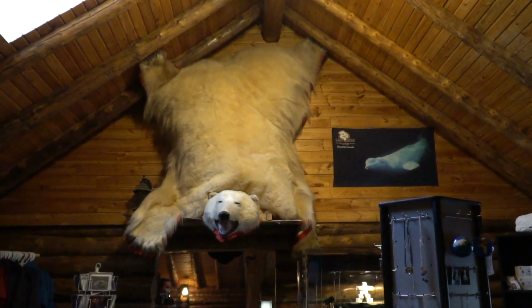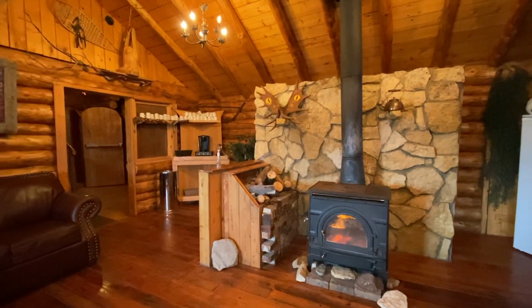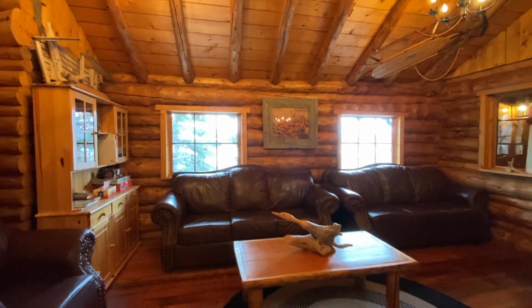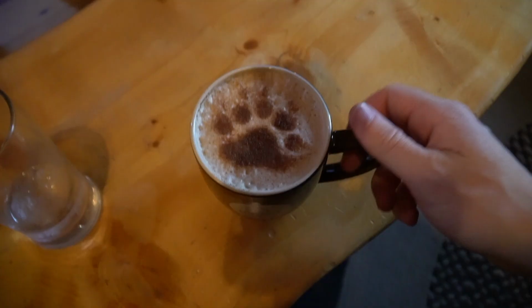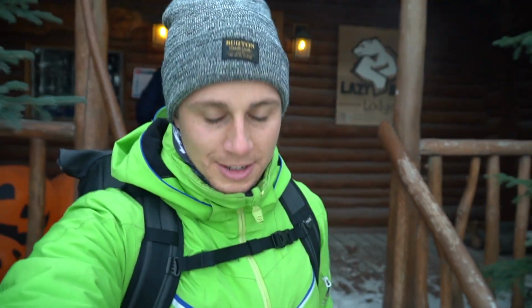Our first stop was for a cup of coffee at the only espresso bar in town, the Lazy Bear Cafe. It's a very cute log cabin style lodge with a cozy restaurant and cafe inside, where we ran into the only people we knew in town. Oh, well. Kalia and Scott. You can't escape me. And they decorated the top of my dad's drink with a moose and mine with a bear paw. All right, good stop. We're caffeinated. Now we're gonna go see what we can see.